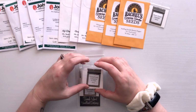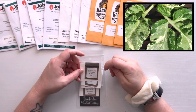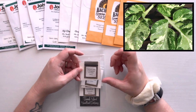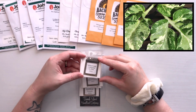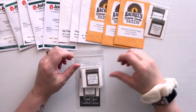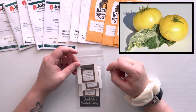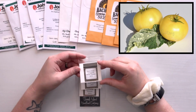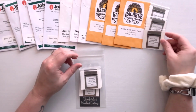Then I have a couple of variegated tomatoes. This is the Painted Lady variegated tomato. Don't think I have any variegated tomatoes right now. I mean, I've got striped tomatoes, but I don't have any tomato plants in which the plant itself is actually variegated, so I'm giving this one a try, which also brings me into this Pico's Pride variegated. This is a dwarf tomato plant, and I have a lot of pots that I can put various different plants in. I'm going to give this one a go.